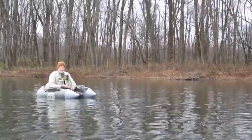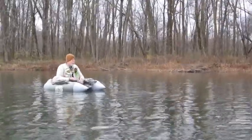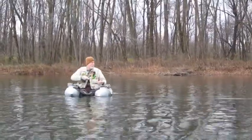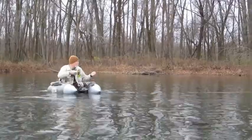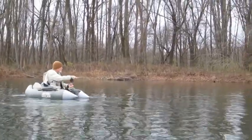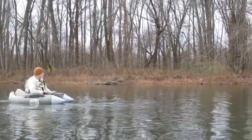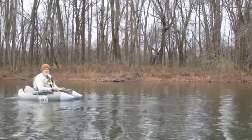This is a 3-weight with a type 2 sinking, full sinking line, so it helps in pulling the fly down a little bit. But again, making cast kind of 45 degrees. Allow the fly to get down, sit, sink a little bit.